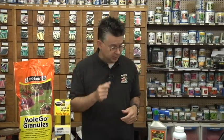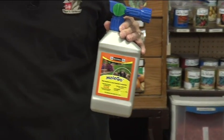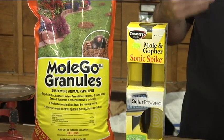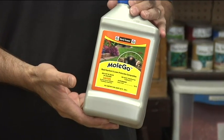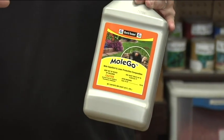The best way to prevent that, there's a couple different ways to prevent it. There are some nice repellents. This one's called Molego. It comes in a liquid or also in a granule. We've got the granule right here. They are made from castor oil, so the repellent is safe to use in your yard. It's not toxic to people or to pets, and it's very, very effective. They just don't like the smell of it. Castor oil is offensive to the voles, so they will just leave and go somewhere else.